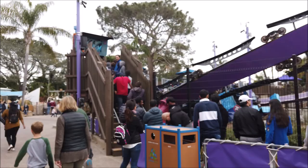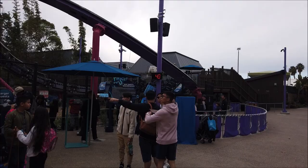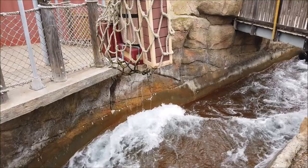All right, I really do think it will be a 40 minute wait because for some really odd reason, they're not using this side. That side has no one on it. Everyone in this line is actually going to this side. That's bizarre. A little too cold for this today. That would be the most annoying part, that water dripping.